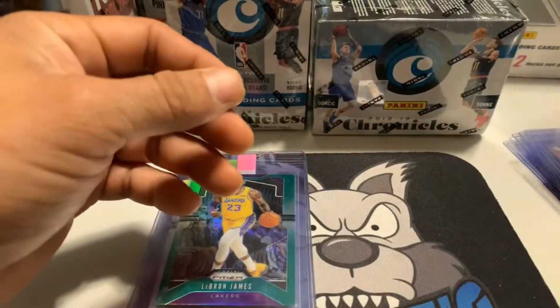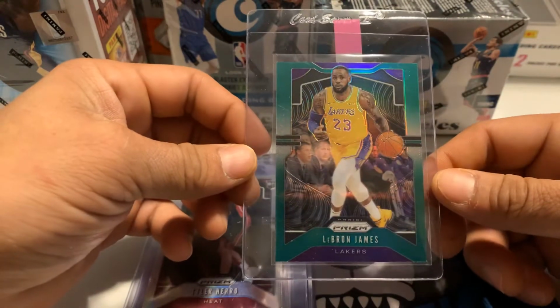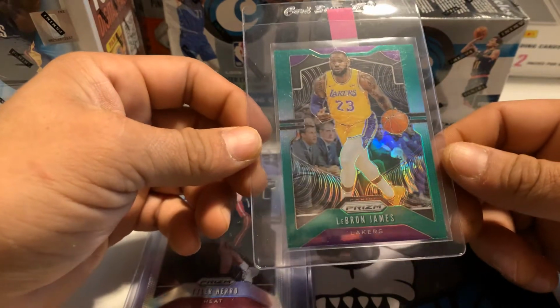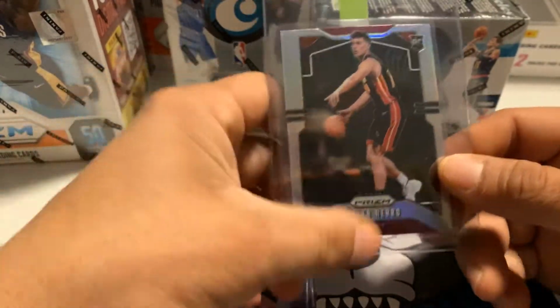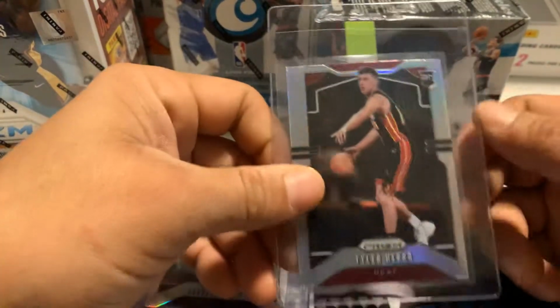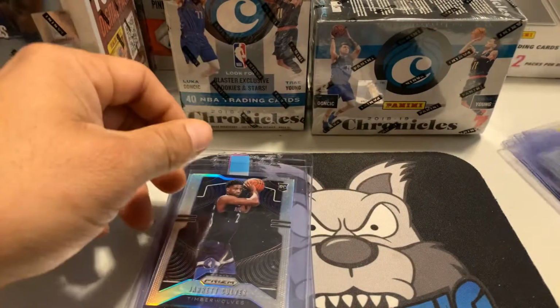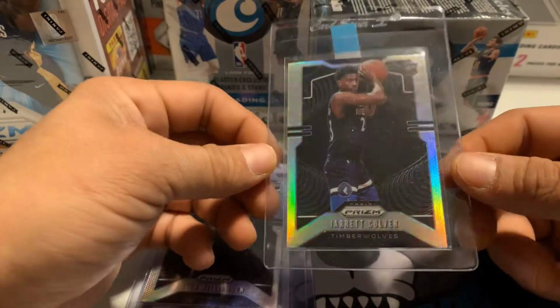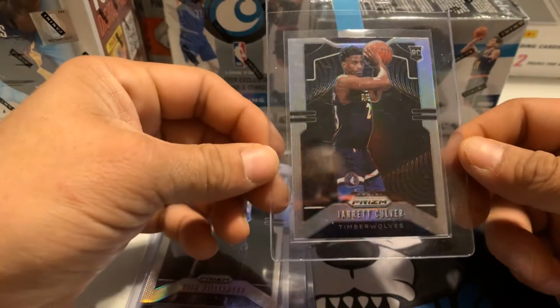It's pretty mint. I'm just worried about the centering on it. And this one as well, I just pulled a little while ago. Green LeBron James, fairly centered. We all know how Prism is this year. And this Tyler Herro, who's just balling uncontrollably with Jimmy Buckets over there in Miami. Really like that card. Jared Culver, silver. Another one that I think is going to be a great player. Fairly centered. Silver.